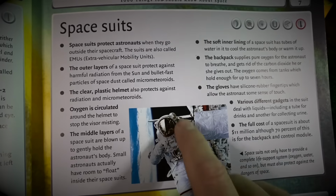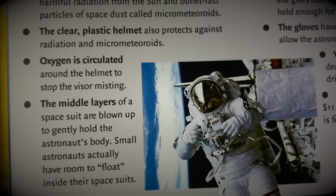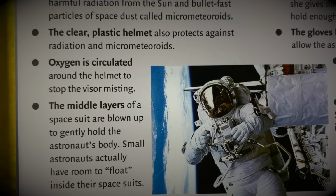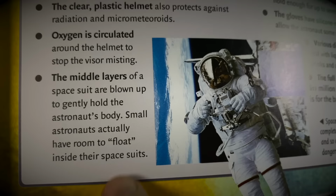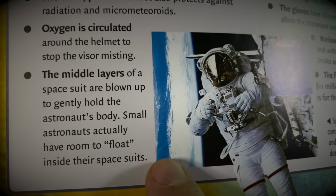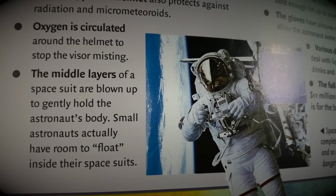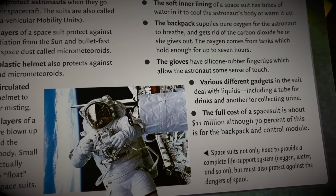Let's see, so the clear plastic helmet, yeah, let's give you guys a better view, also protects against radiation and meteoroids. Oxygen is circulated around the helmet to stop the visor from misting. The middle layers of the spacesuit are blown up to gently hold the astronaut's body. Small astronauts actually have the room to float inside their spacesuits. That's pretty neat. At least that would help with claustrophobia.